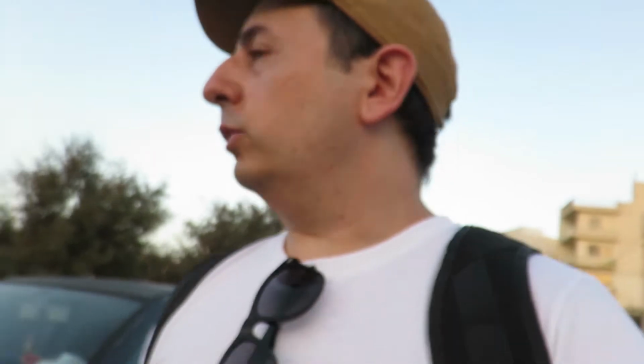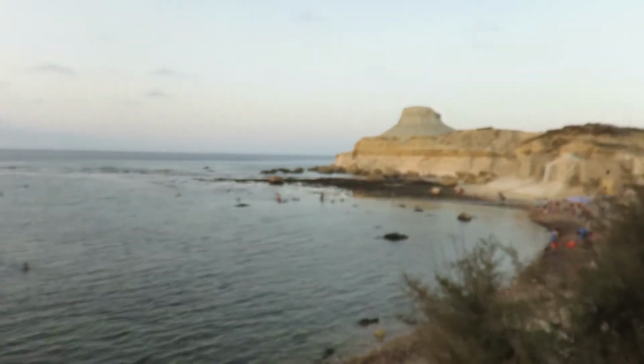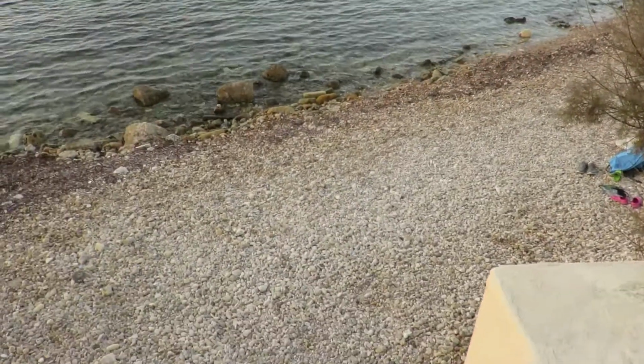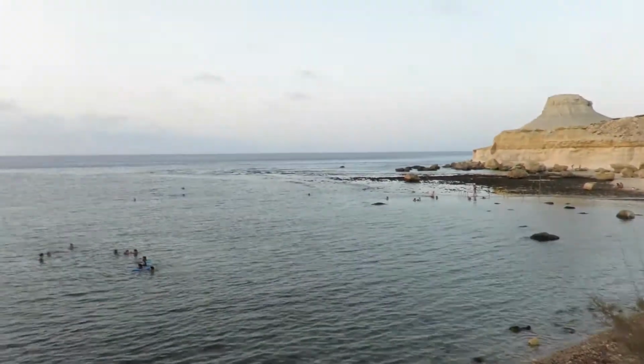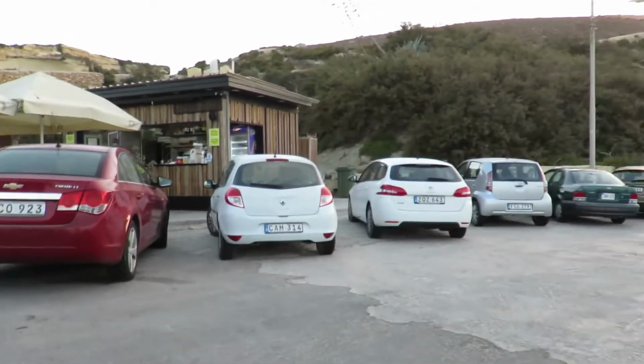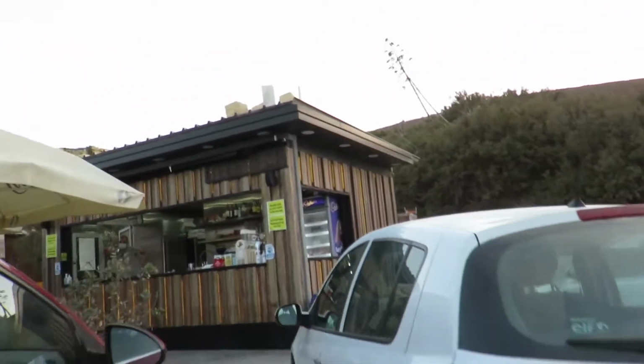Careful here, a lot of people come here and still swim. Okay, so this is another angle of the area here. Amazing. These are not beaches, they're pebbles. It's pretty awesome. Okay, we've got a pit stop to buy something to drink. Water. Okay.